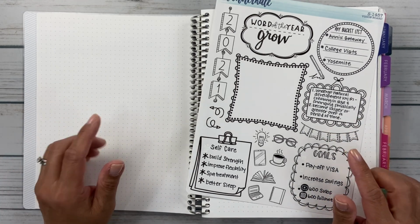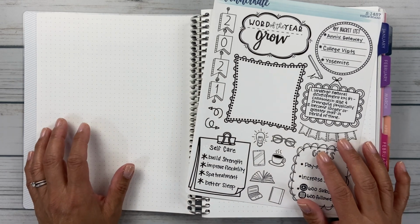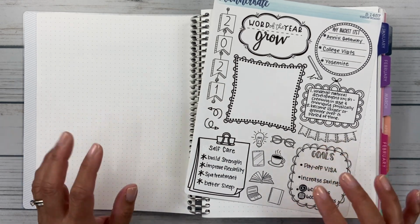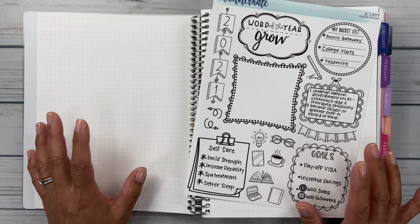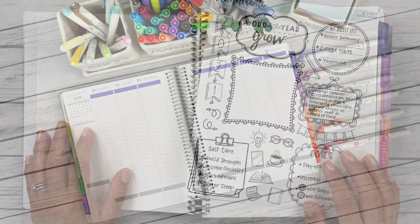In today's video, we're attempting to set up a vision board in my Plum Paper 7x9 hourly. I've never done this before, so fingers crossed it works out. Let's get started.